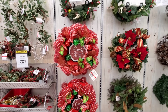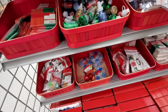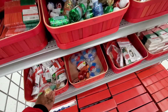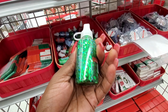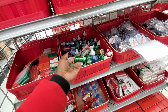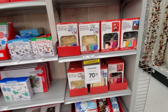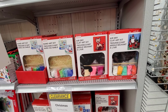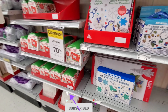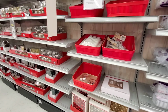Michael's is a craft store, and I have to say I just recently started going to Michael's, less than, I think, 2 months ago. I've been in Canada for many years and I never went inside until I just recently started shopping around, even though my co-workers have been telling me about Michael's, but I never felt the need to check it out. So I would say Michael's is a craft store. They are more than just home decor. I'm going to be showing you guys some of the other stuff that you can find at Michael's.